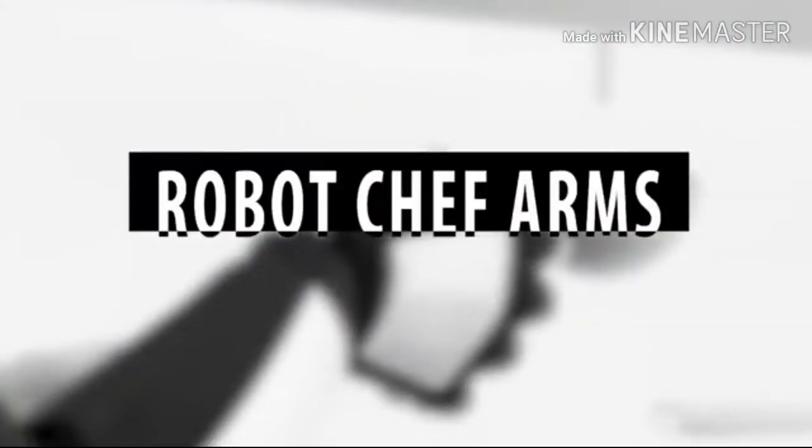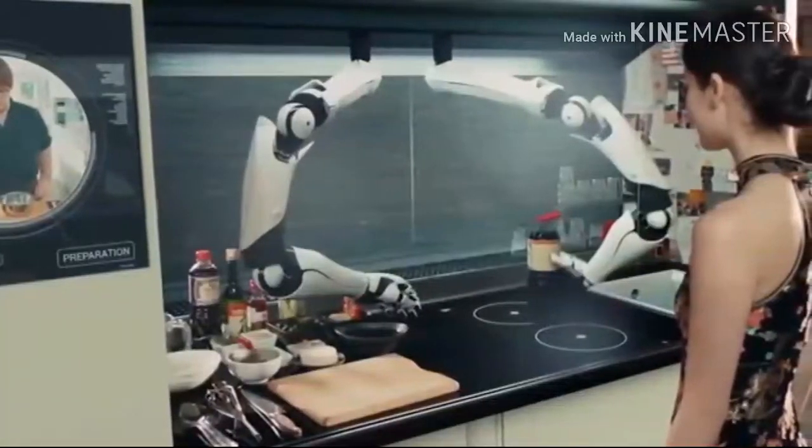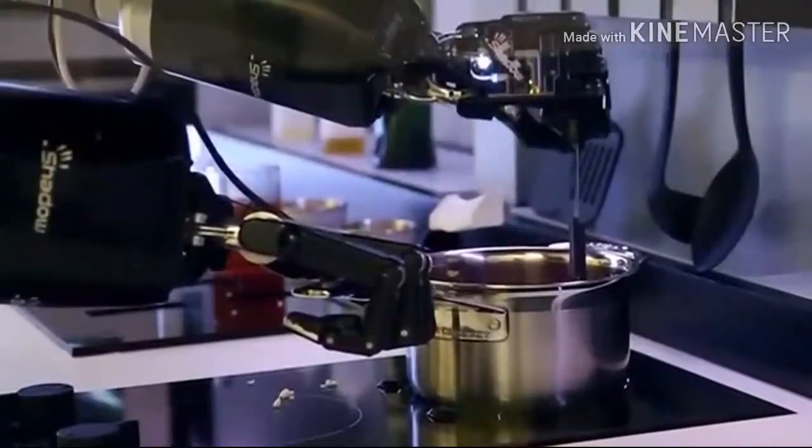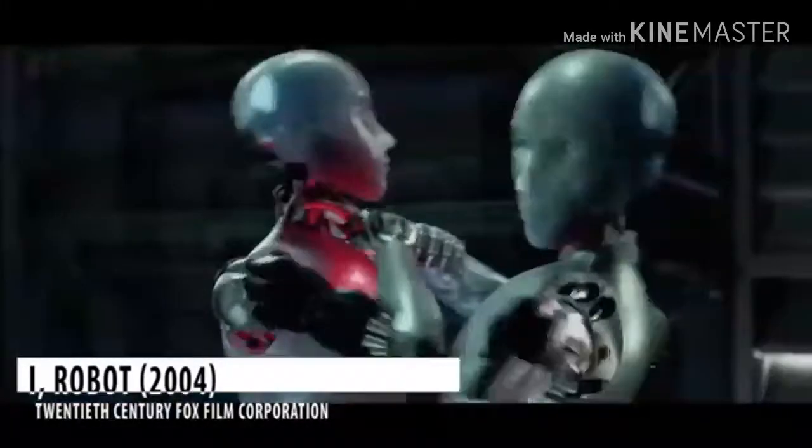Robot Chef Arms. The robot chef arms are one high-tech gadget that we aren't sure if we're totally sold on yet. While it would be nice to have a robot to do all of our cooking for us, we've seen iRobot, and we know to be wary of such advanced technology.